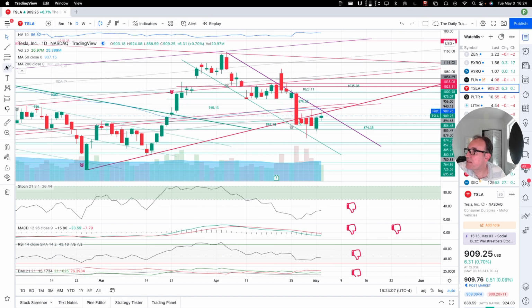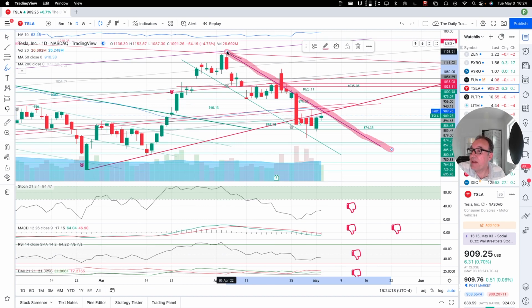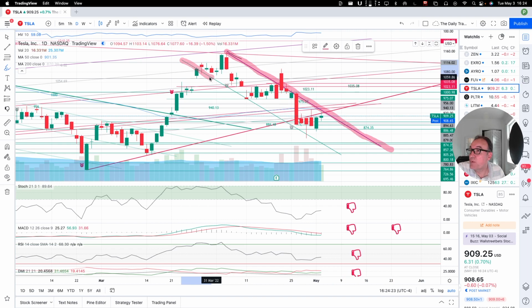What we see here is that we are still in a downward channel. This is a bear trend. This is a downtrend, and we have been in this downtrend since April 5th. What do we do when we are in a downtrend? We wait until it finishes before buying the actual dip, because there are multiple dips in a downtrend, and if you are buying those multiple dips, you are buying higher and not lower.